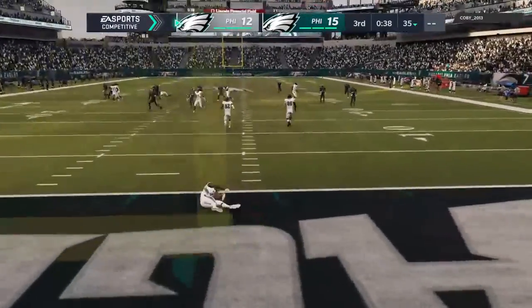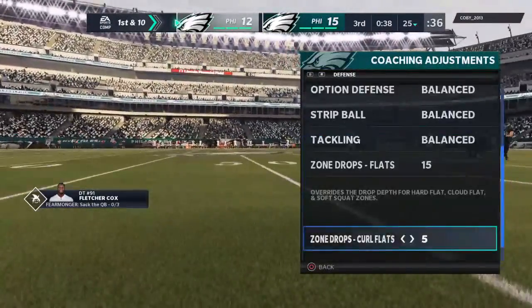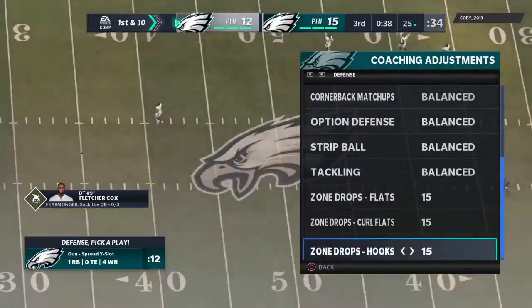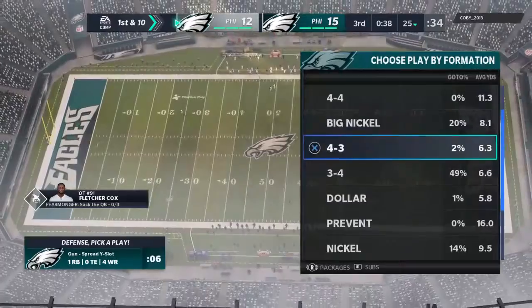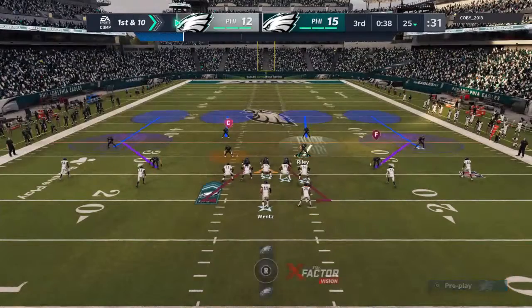Taken about 7 yards deep. The Eagles take over 1st and 10 at their own 25-yard line. The Eagles offense set to begin their next drive.